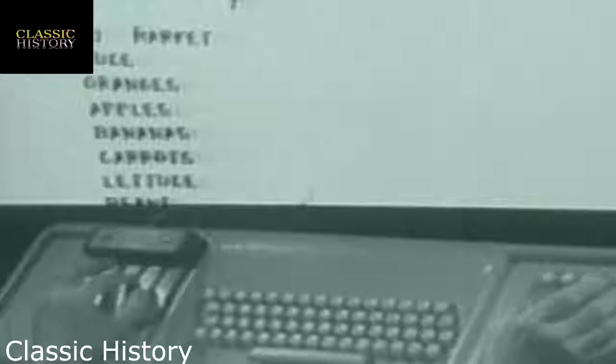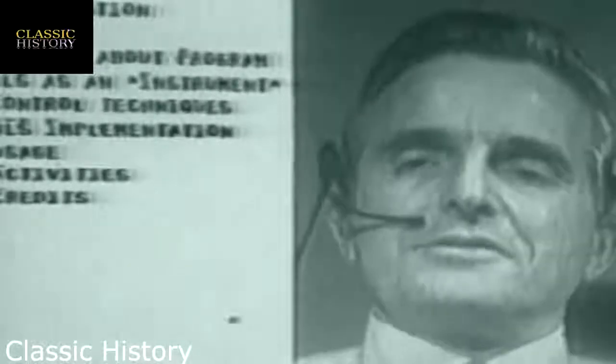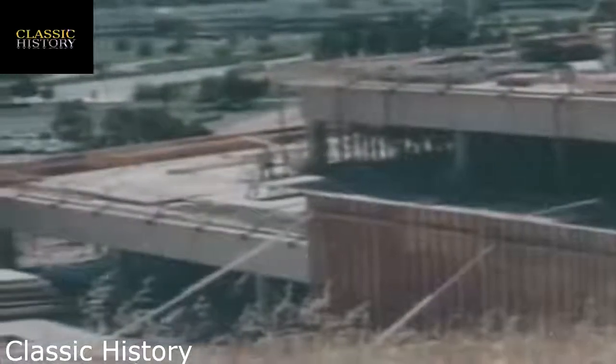Wielding a keyboard and a pointing device he called a mouse, Engelbart worked with a computer 30 miles away, linked by microwaves, and demonstrated word processing and hypertext. Many in the audience went home inspired, but one group alone was to fulfill Engelbart's vision. That group was just down the road from San Francisco at Xerox PARC.